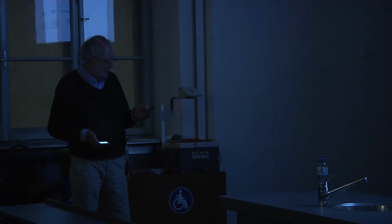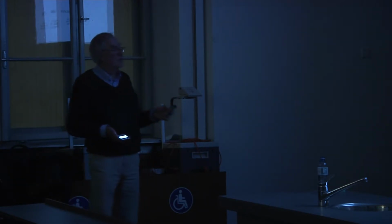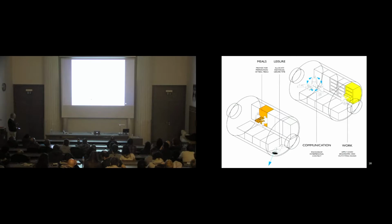Meals, very important. The one point in the day when you can get the crew together to talk about what's going on is usually when they're having their meal in the evening. Leisure is very important. As we saw before, the cupola with all the windows is the favorite place on the space station for the astronauts to spend their free time, just to look out of the window or take photographs of the Earth. Communication, meetings, and get-togethers, very important. There has to be some way of crew communication with themselves and with the ground.